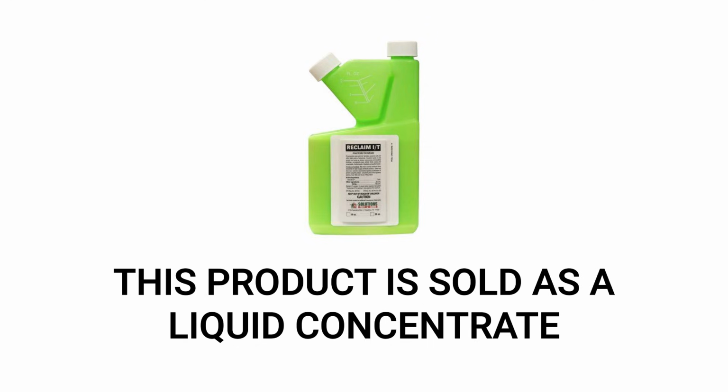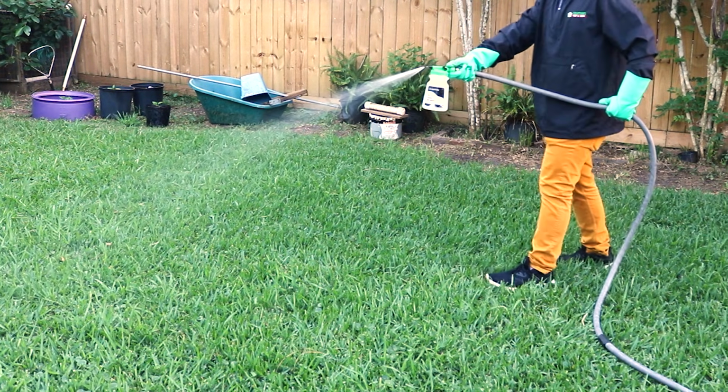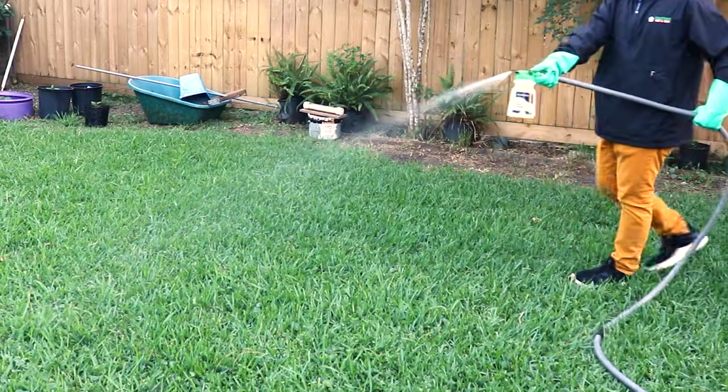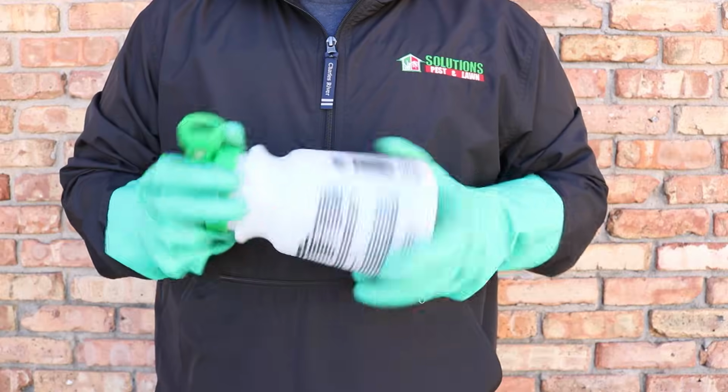This insecticide comes in the form of a liquid concentrate, so we recommend you apply Reclaim IT with a 20-gallon hose end sprayer to make a high-volume application that will activate your Bifen granules. To control most insects on your turf, apply the product at a rate of 1 fluid ounce per 1,000 square feet. To use the 20-gallon hose end sprayer, remove the reservoir from the nozzle.